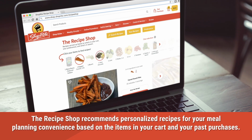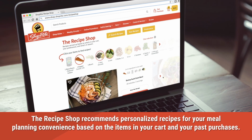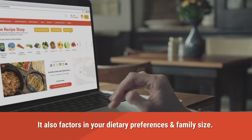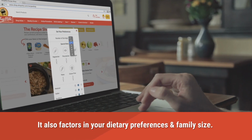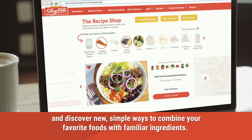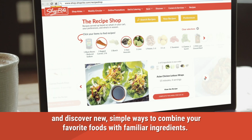The Recipe Shop recommends personalized recipes for your meal planning convenience based on items in your cart and your past purchases. It also factors in your dietary preferences and family size. Find recipes based on specific items in your cart, and discover new, simple ways to combine your favorite foods with familiar ingredients.